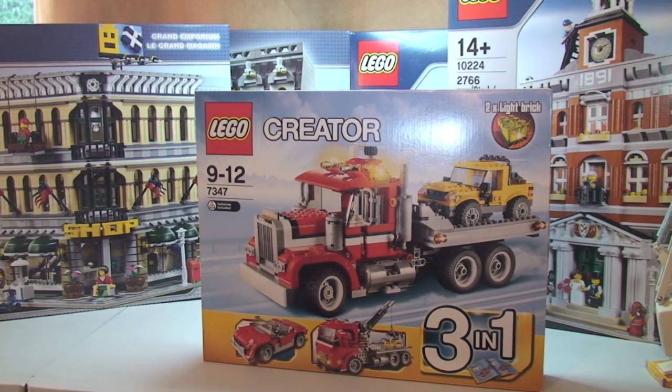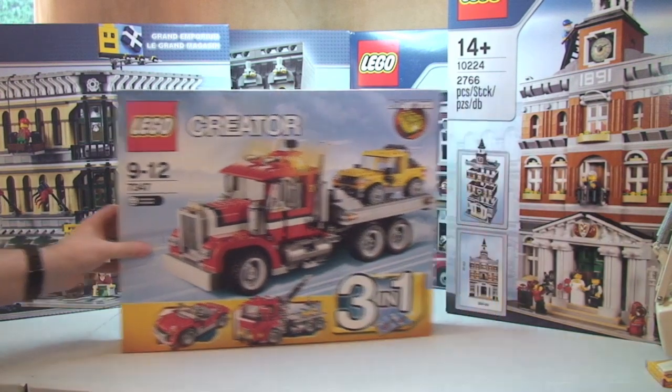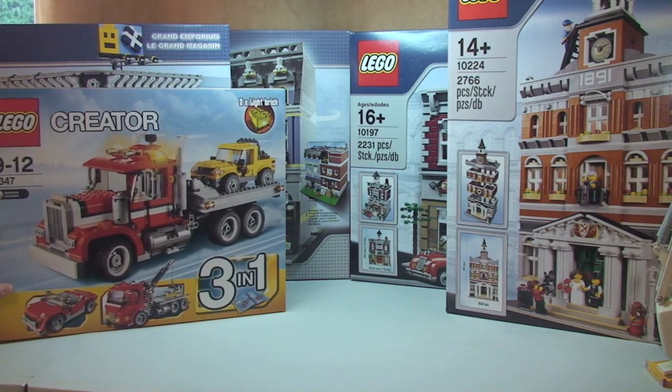So next up, I got this LEGO Creator set. With me looking down my list, this is the Highway Pickup set 7347. This one retails for £59.99. I paid £39, a saving of £20.99, and this was from Amazon. And I actually got this after I saw it on Brickzar's channel. So let's put this one here somewhere. As you can see, I can't get everything in.